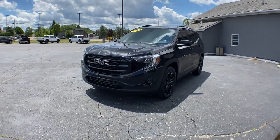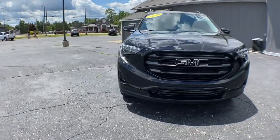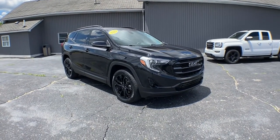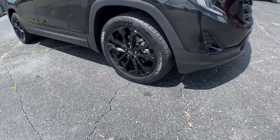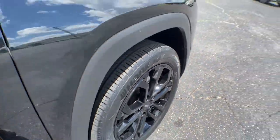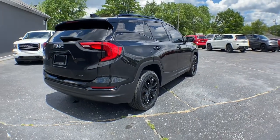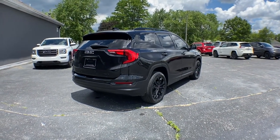Check out this 2019 GMC Terrain. This vehicle is an outstanding buy with fewer than 30,000 miles on the odometer. This vehicle delivers the style, comfort, and efficiency you need to meet the needs of today's lifestyle. Confidence comes standard when you're behind the wheel, prepared for the journey ahead.